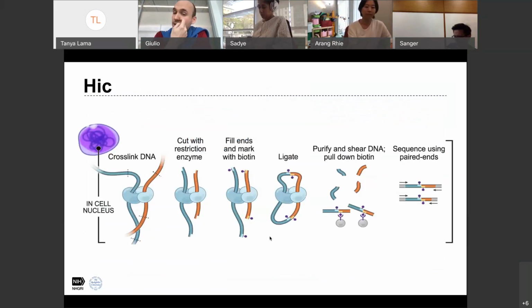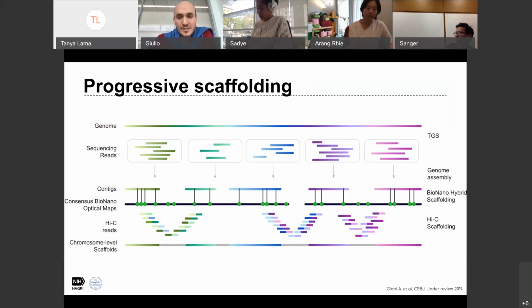And the last technology that we use for scaffolding is Hi-C. Hi-C is cross-linking the DNA within the cell nucleus. Instead of extracting the DNA, you allow this cross-linking to occur within the immobilized DNA inside the nucleus, and then it tells you how likely it is that two sequences that are close to each other in 3D space are also found together in your assembly, and therefore they should go together in the assembly.